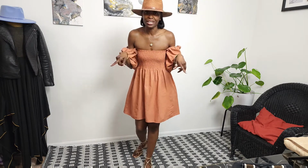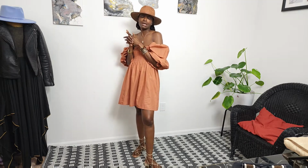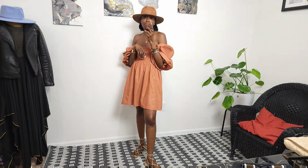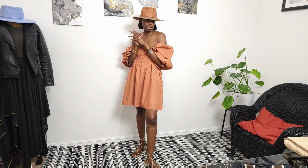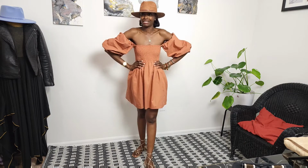Anyhow, I'm gonna show you the next dress. I hope the next dress has me excited. You know what? I know exactly what's coming next. I have one more dress, a blazer, and one jeans pants. I should have left this one for last.